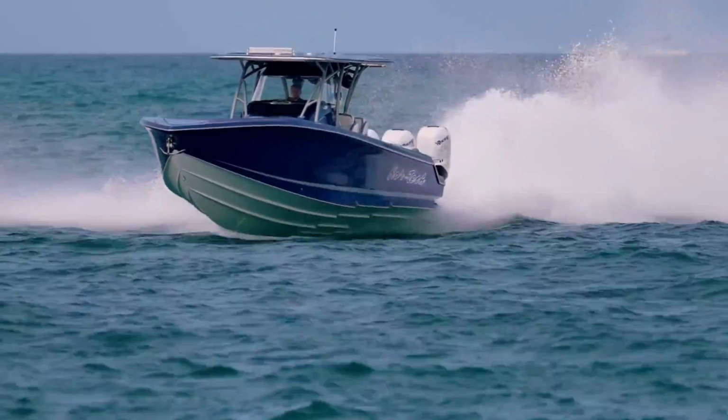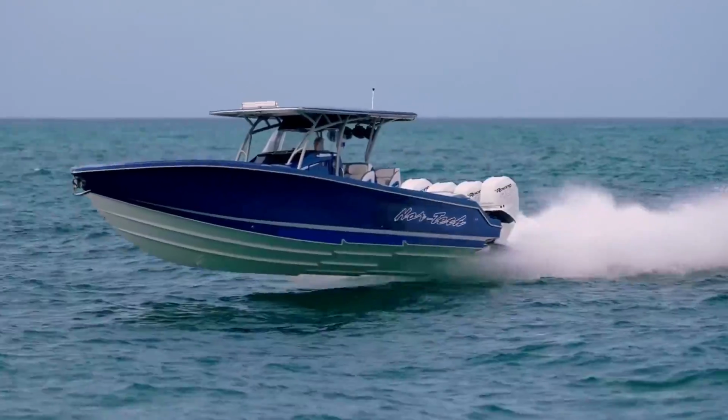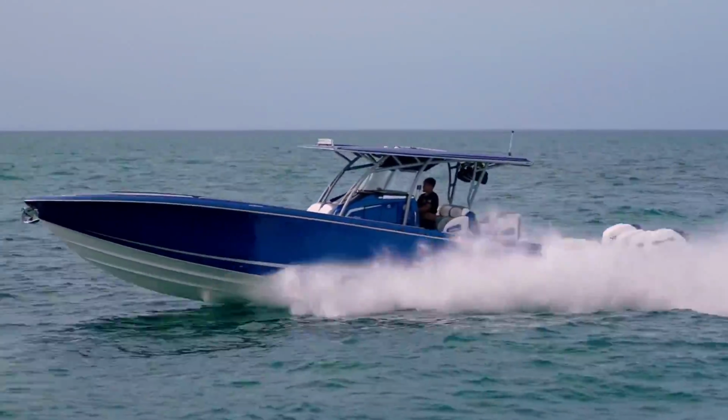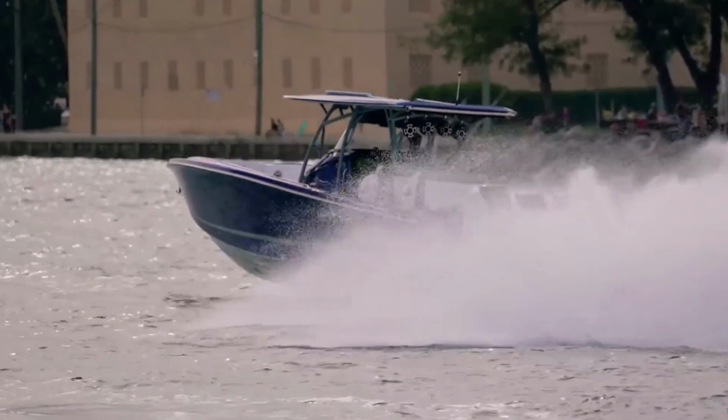Here we can see they're absolutely blasting their way into the inlet. I don't think anything's stopping this boat, not on a day like today, and they're easily going to take a win for the boats here in the fifth and final round, and that's going to give the boats the win in this episode.